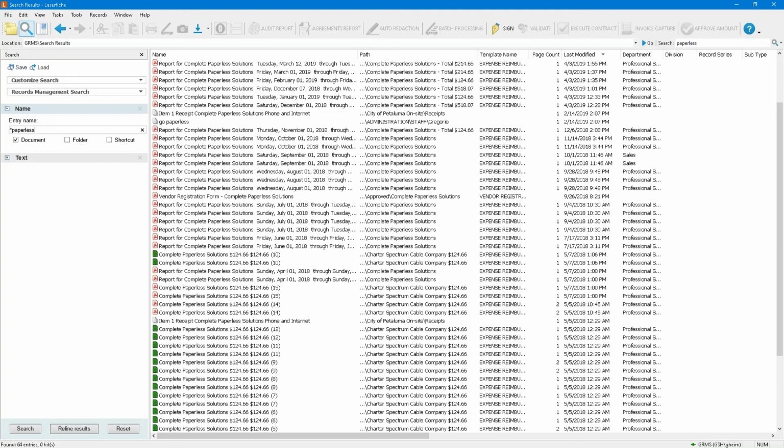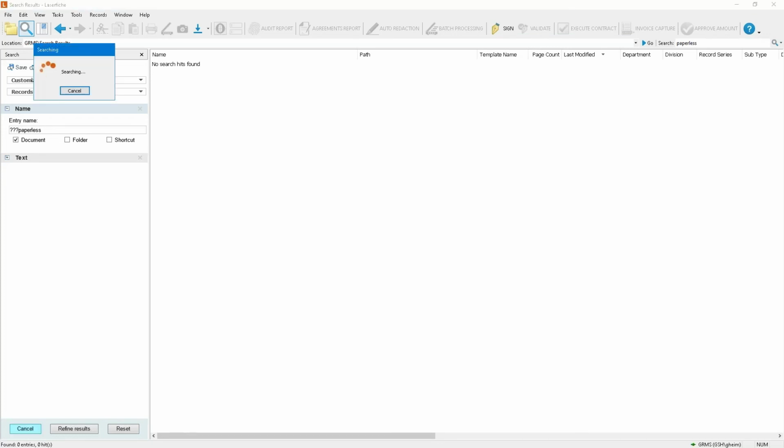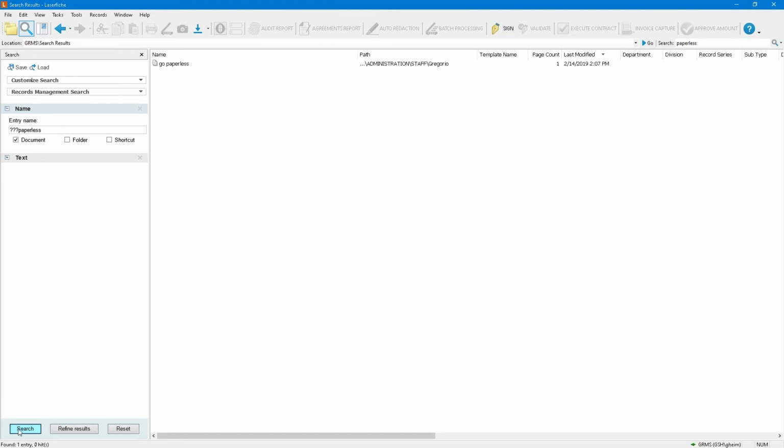So let's do this. If I put in the asterisk at the beginning, you'll notice that it brought me the go paperless back, right? But I could also, and I'm going to do just 2, put 2 question marks there, right? And nothing should come back. But if I do 3 question marks for the go and the space, now it gives me that back. So the question mark is a single character global identifier.